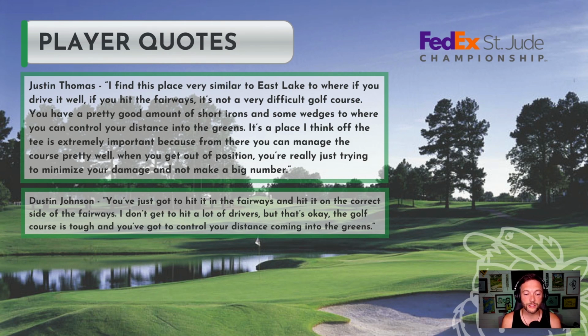When you get out of position, you're really just trying to minimize your damage and not make a big number. That's the quote from Justin Thomas. Quote from Dustin Johnson: "You've just got to hit it in the fairways and hit it on the correct side of the fairways. I don't get to hit a lot of drivers, but that's okay. The golf course is tough, and you've got to control your distance coming into the greens." End quote. That's DJ. All right, let's look at a couple more here.